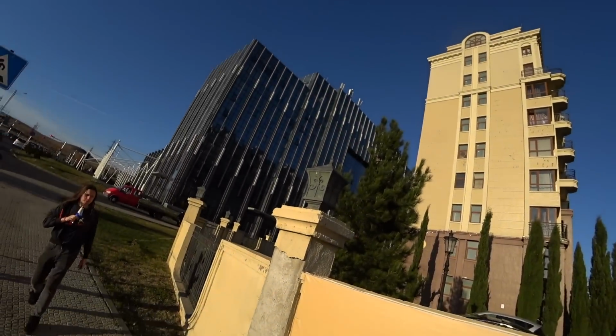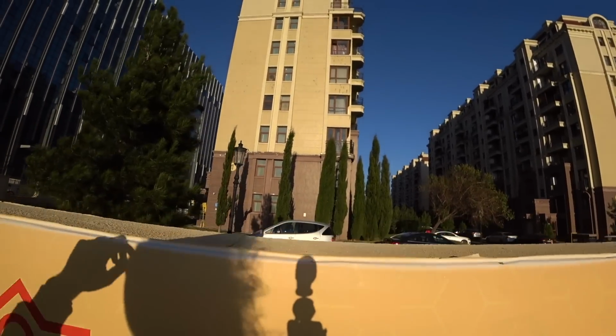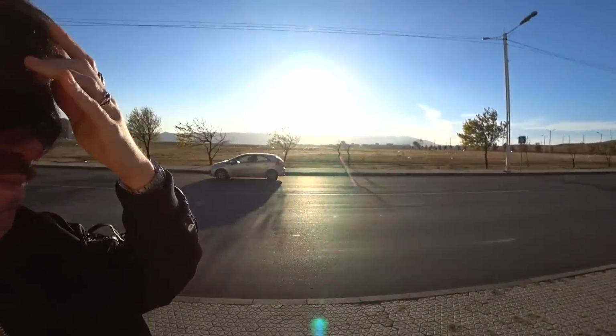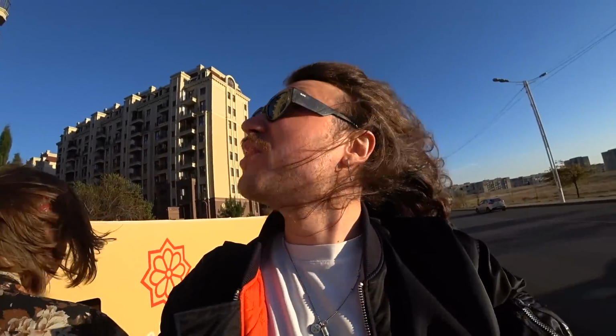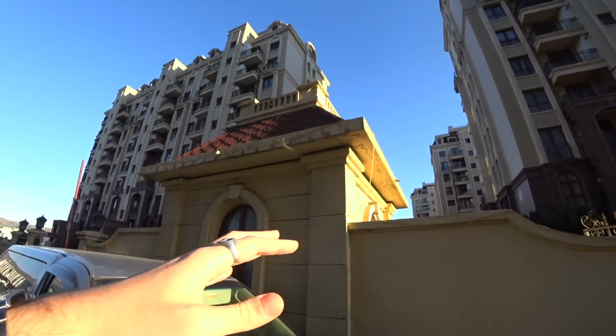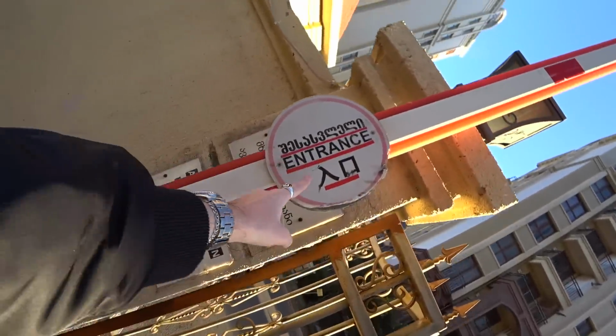We're chilling hard here, and honestly, I came here expecting to hate it, but I'm looking over the fence like a shady person. Quite honestly, it doesn't look that bad. Right here you can see the entrance looks like a Chinese building of some sort. Even here on the entrance, it says something in Chinese.